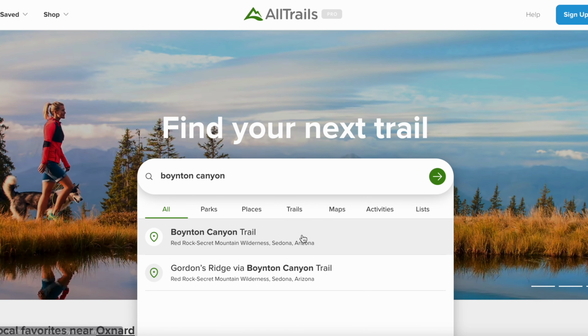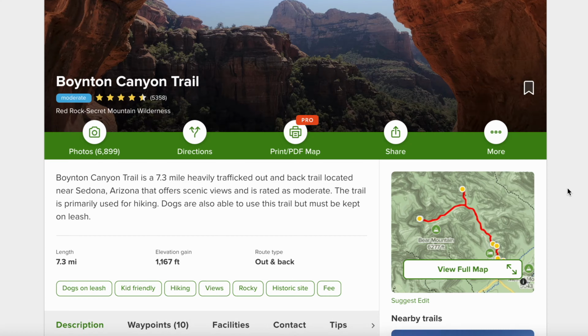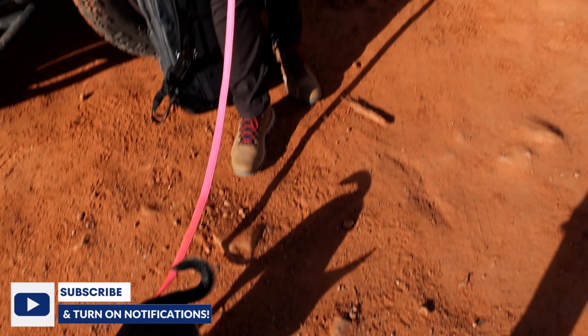It is a little bit of route finding, so you are gonna wanna make sure you download Gaia or AllTrails for the area so you know that you're on trail. We brought Karen with us the whole time. She did amazing on this hike. Even as a small dog, we saw tons and tons of dogs in there. Just make sure you keep them on leash.